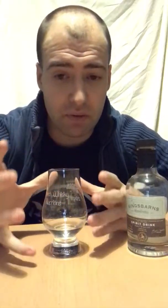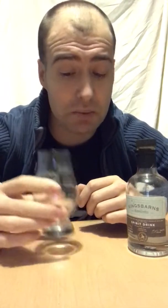Some of you might shoot me down on this, but please don't. If you disagree with me, then as ever, drop a comment in the box below, and we can start a discussion as to why you might think it's better to put a bit of water in there. But water simply opens the flavour and the profile up, and it allows you to explore more and enhance, in many respects, sometimes the whiskey.